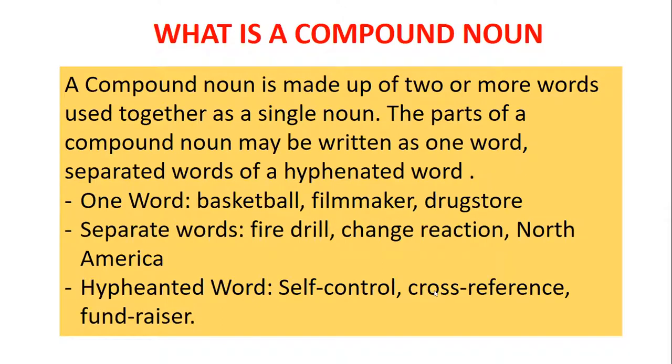Self-control, cross-reference, fundraiser. This is very important because this is part of the English grammar, so you need to realize or make sure that you're writing these compound nouns correctly.